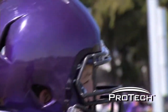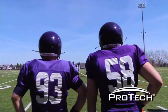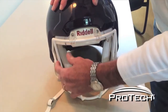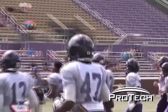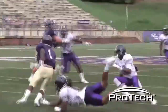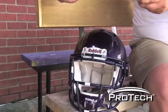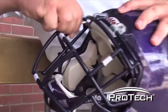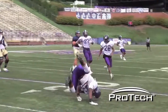The ProTech has a slippier surface that makes helmet-to-helmet collisions more glancing. It features a unique attachment system that not only secures the product safely to the helmet, but guides impact forces away from the helmet. So our players are wearing it during practice throughout the year, and because of the easy installation on the helmet, we do take them off for game day, but we're going to wear them throughout the year during practice.